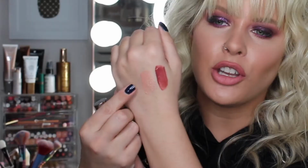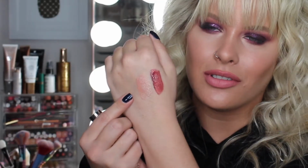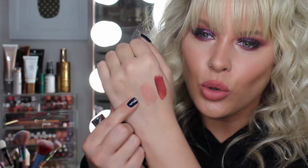Ooh, I can already tell this is gonna be, I don't really smell anything. My new favorite nude gloss. I know it doesn't look like much, but that is gorgeous, and they don't feel sticky. They're super shiny. Like, this is gonna be my new favorite nude gloss. Like, I already know it.